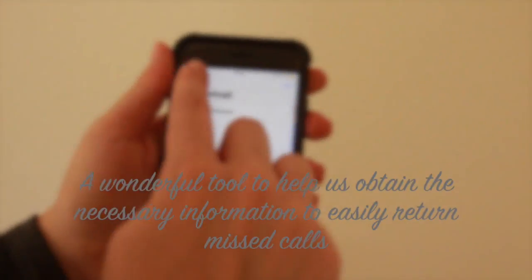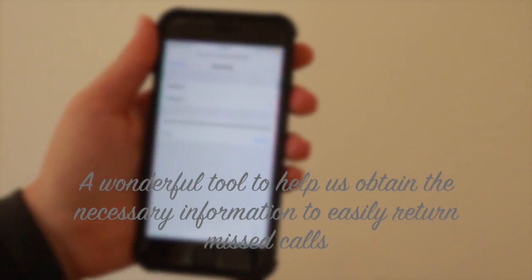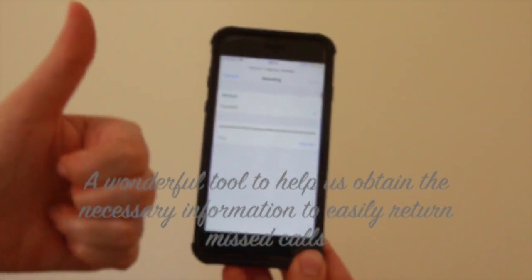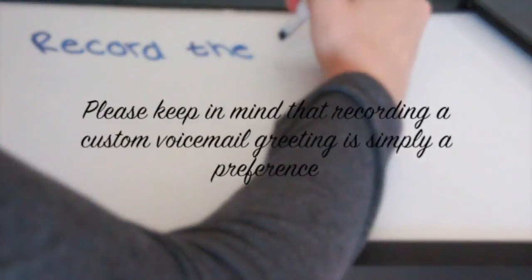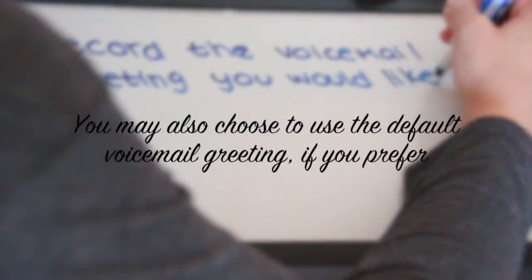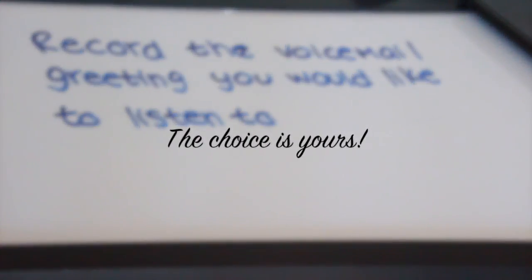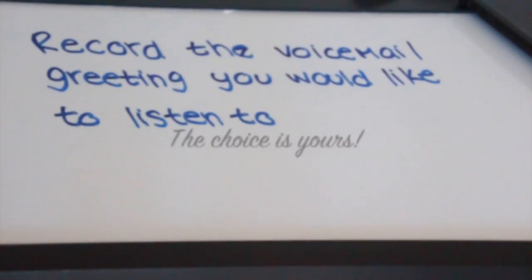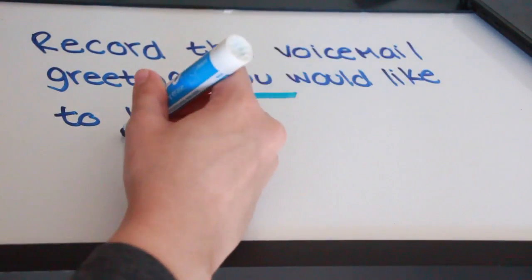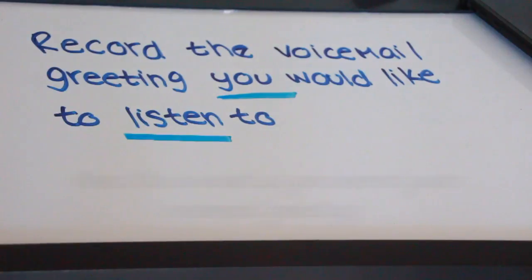Voicemail is also a wonderful tool that helps us obtain the necessary information we need, so it will be easier for us to return missed calls. As you record your elegant greeting, put yourself in your caller's place. Imagine you are making a call and the other person does not answer. Ask yourself, how would I like to be treated if I couldn't immediately talk to the person that I called? And keep this in mind as you record your elegant voicemail greeting.